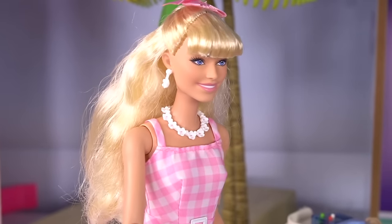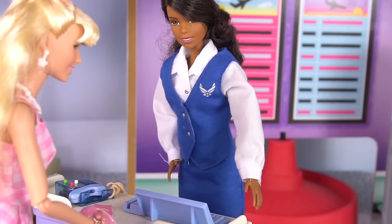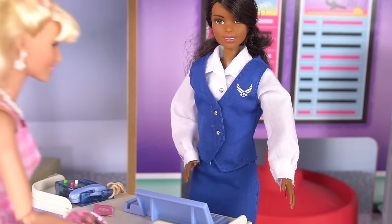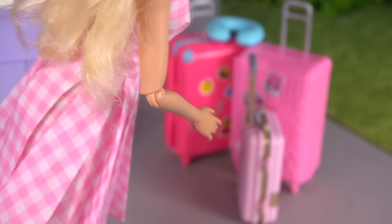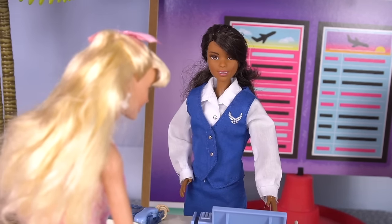Why is she typing so much? Is there a problem? Oh, no. Everything's fine. Your flight is on time. Great. Do you have any suitcases? Yeah, I have 3 suitcases. There's a 2 suitcase maximum per passenger.